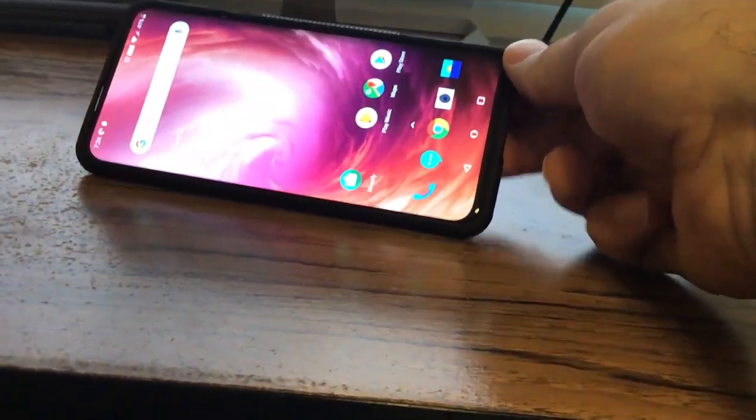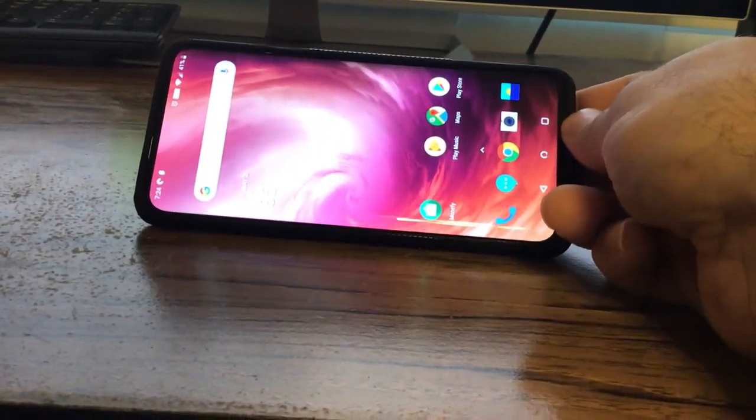By the way, this case, I don't even know the brand or anything of it. I just got it off of Amazon for like $8. I have Prime now, so I get free shipping.